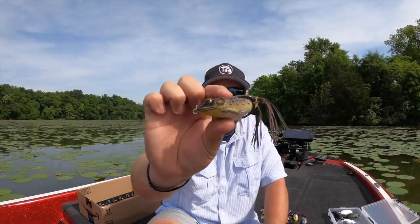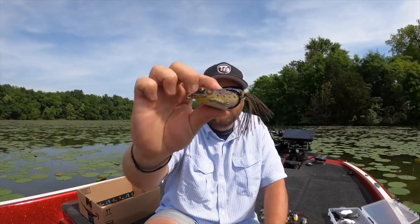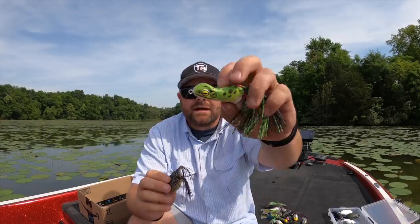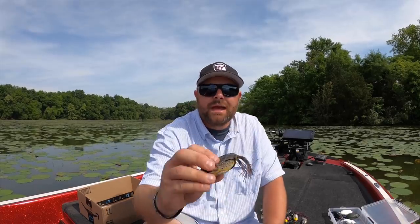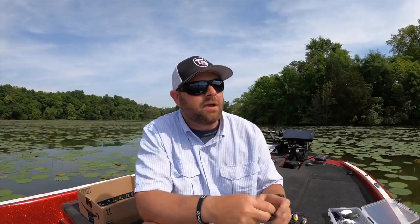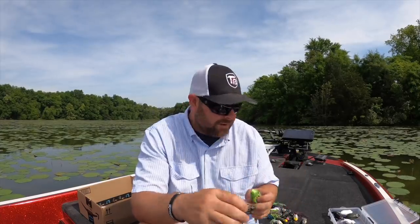This is that Live Target frog. I've done some modifications. I've trimmed the legs and stuff, but you can see it's another soft body frog. Not nearly as soft as that Scum Frog, but these three right here, the Bullywaw 2, the Scum Frog, and that Live Target, are awesome everyday frogs. If you're just going to pick up one frog and go to the lake or the pond, whatever it may be, those three are by far my three favorite.